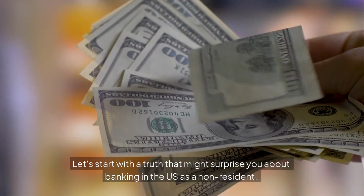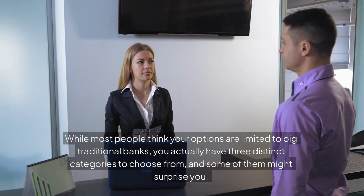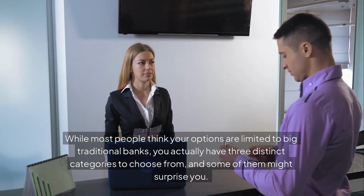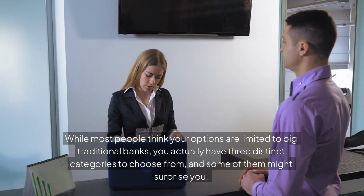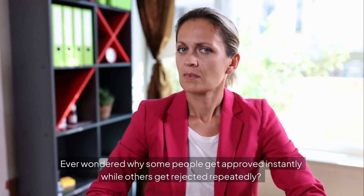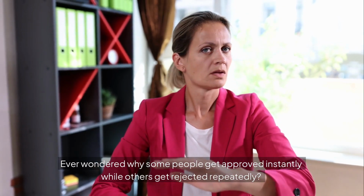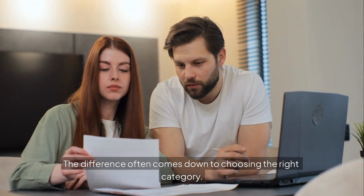Let's start with a truth that might surprise you about banking in the U.S. as a non-resident. While most people think your options are limited to big traditional banks, you actually have 3 distinct categories to choose from, and some of them might surprise you. Ever wondered why some people get approved instantly while others get rejected repeatedly? The difference often comes down to choosing the right category.